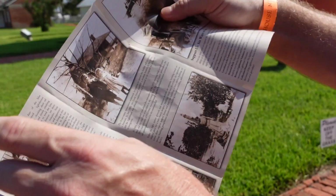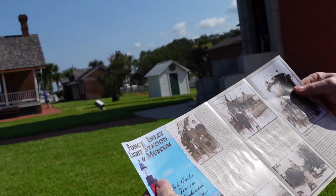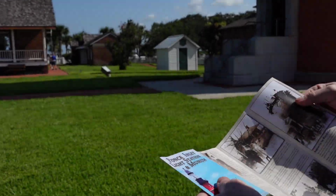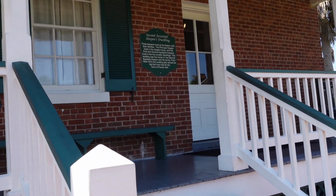This is that house right there. Oh wow. That tripped out? That is. Still standing. It looks newer than what it did back then. It does. It looks nicer. Like it was restored. Keeper's dwelling. This is where the second assistant slept, apparently.